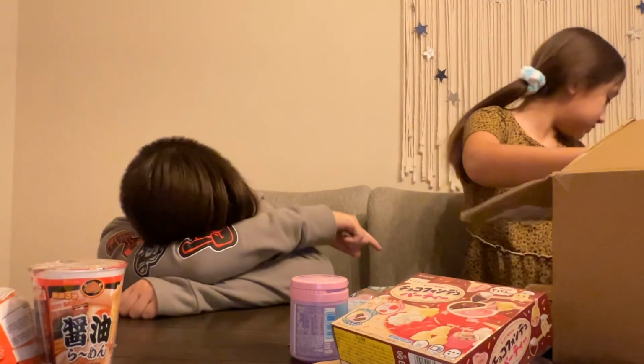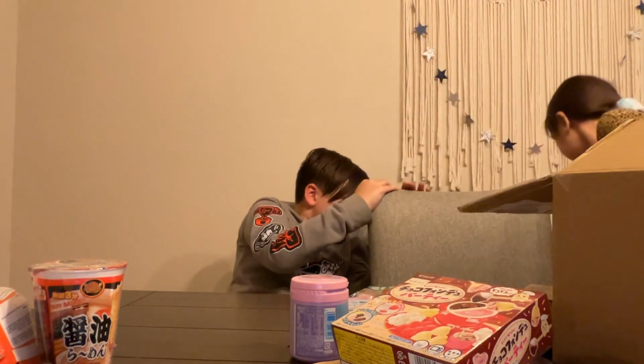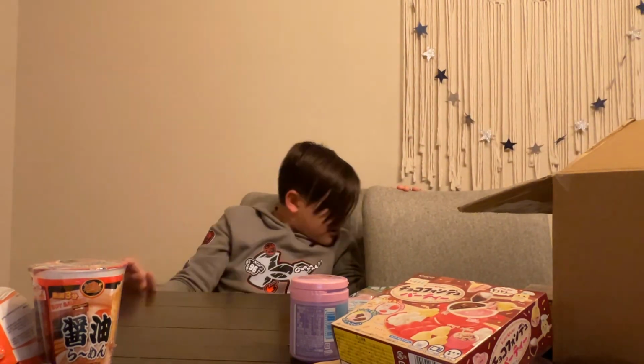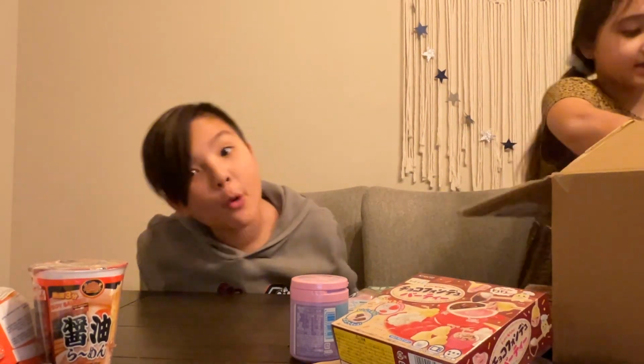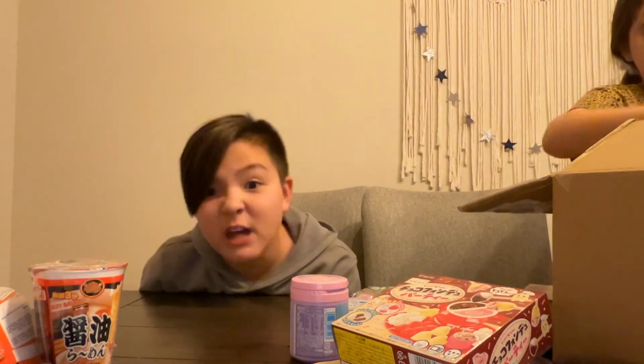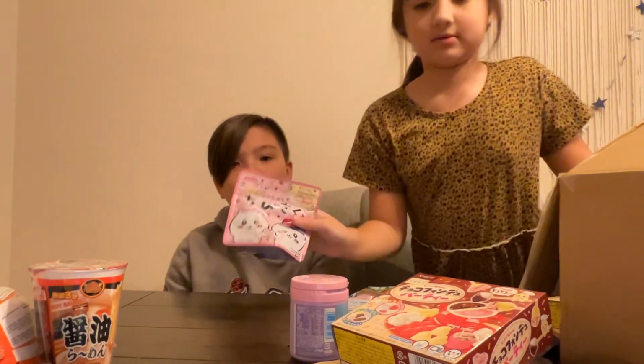Says there's a pink thing on the floor. What pink thing? Pink and it's on the floor. Oh. Whoa! Imagination, man. More of these. Ooh, those are mine.